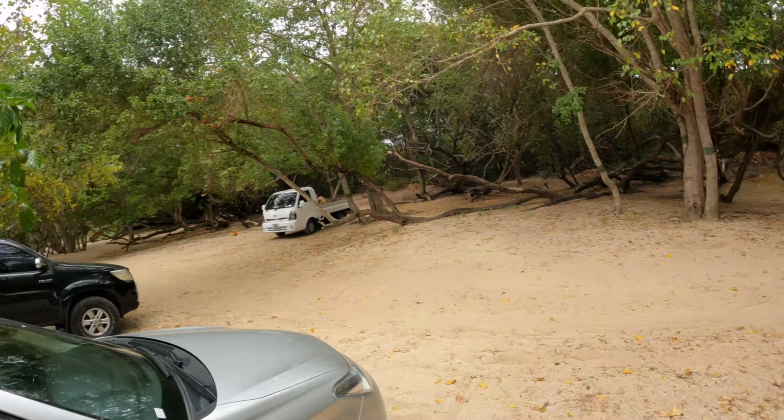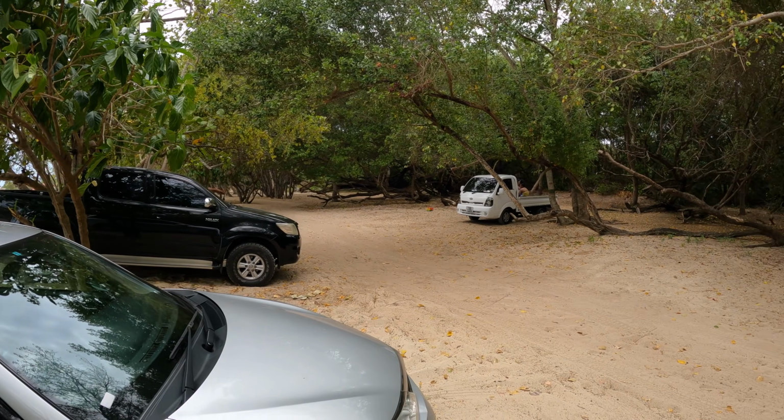It's one of the few beaches that actually allows you to drive behind the beach itself, and you can park in these areas like you're seeing here. And then you can walk out to the actual beach, which is here.